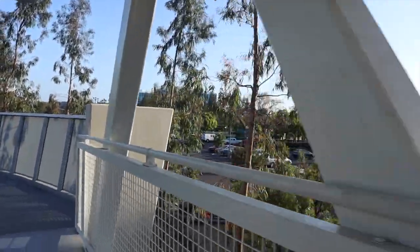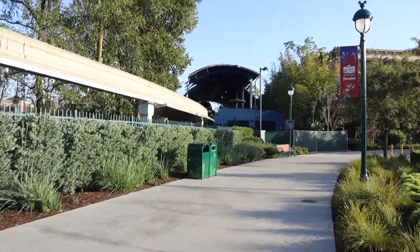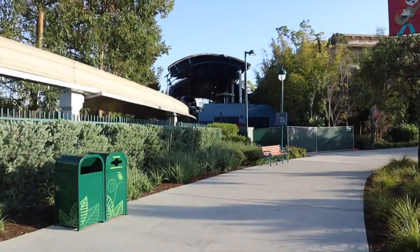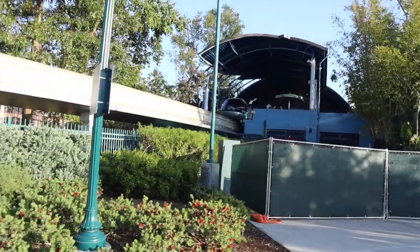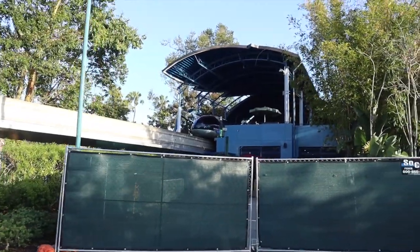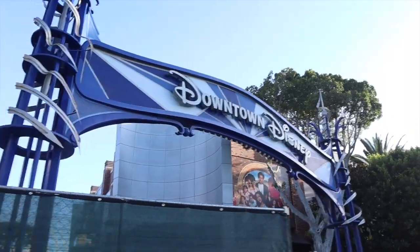I'm very curious as to what attractions they will be bringing here. I know that they want to do more of Marvel and Zootopia and Frozen. The monorail up there at the Downtown Disney station is either blue or... that looks like monorail blue. Oh, it looks like it still has the Disney 100 on there. It looks all sparkly. Yeah, that's definitely monorail blue. Okay, that's cool. Good old Downtown Disney.